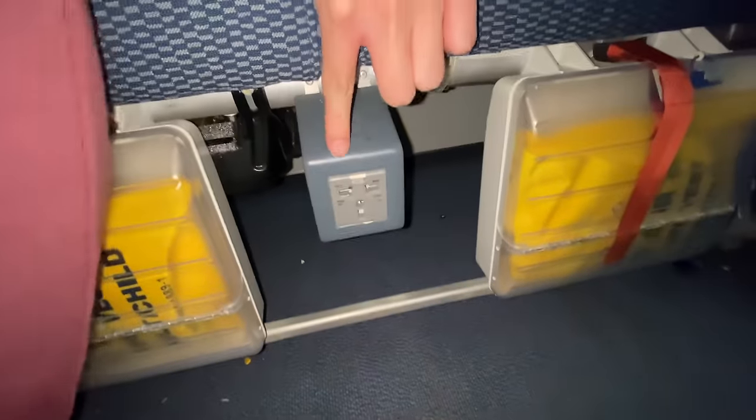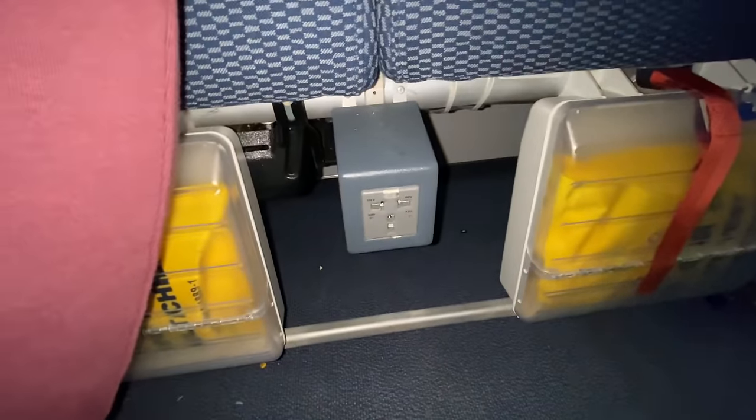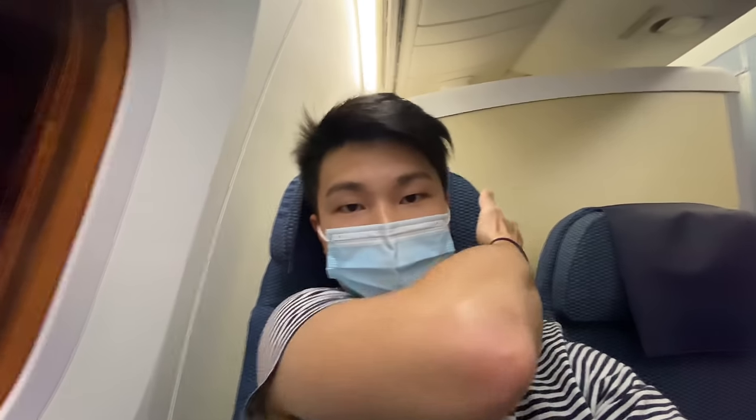Legroom is enormous. I don't believe it's 31, could be 33, 34. Underneath the seat in front of you, you'll find a netted footrest for greater comfort. And then here's a universal power socket that you share between yourself and your neighbor. The headrest is adjustable. You can move it up and down, fix the sides as well.